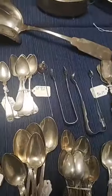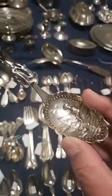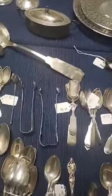Just figured out, didn't even think it out, it's a nice little caddy spoon. There are no marks on this, but it's definitely a Dutch form. But there are absolutely no marks on this anywhere, but it's just well done.